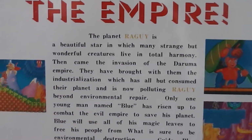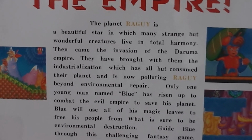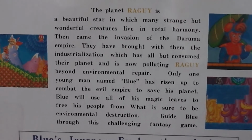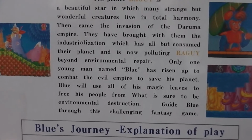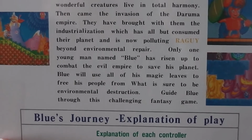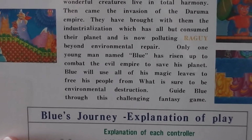Anyway, it says the planet Raguy is a beautiful star which many strange but wonderful creatures live in total harmony. So is it a planet or a star? I don't know. Then came the invasion of the Daruma Empire. They brought with them the industrialization which all but consumed their own planet and is now polluting Raguy beyond environmental repair. So a bit of an eco-friendly sort of theme to it, perhaps. One young man named Blue has risen up to combat the evil empire to save his planet. He'll use all his magic leaves to free his people from what is sure to be environmental destruction. Guide Blue through this challenging fantasy game.